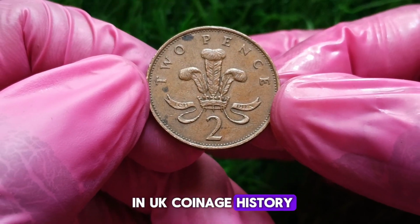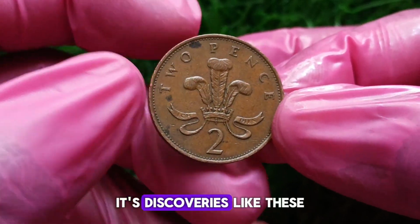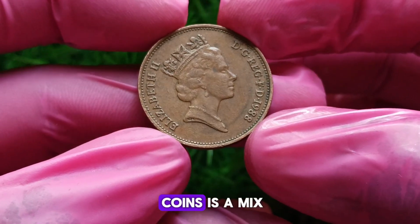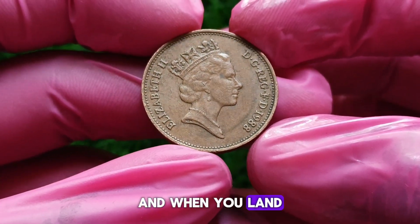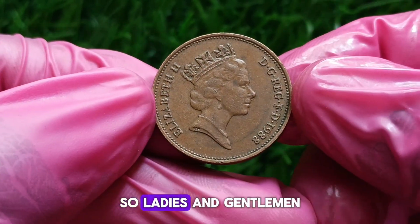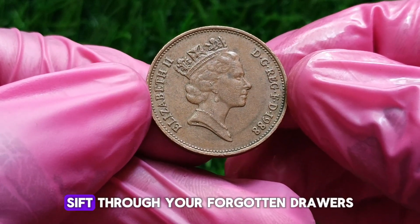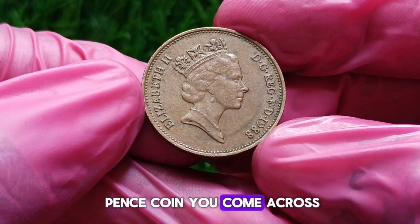As we continue our journey through the world of old money, it's discoveries like these that keep the thrill alive. The hunt for rare coins is a mix of history, luck, and market demand. And when you land a piece like the 1988 no mint mark 2p, it feels like hitting the jackpot. So ladies and gentlemen, this is your invitation to check your old piggy banks, sift through your forgotten drawers, and examine every 2p coin you come across.